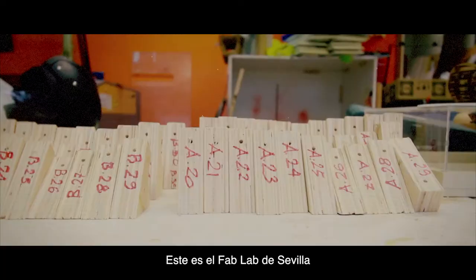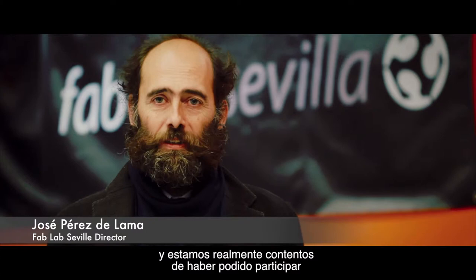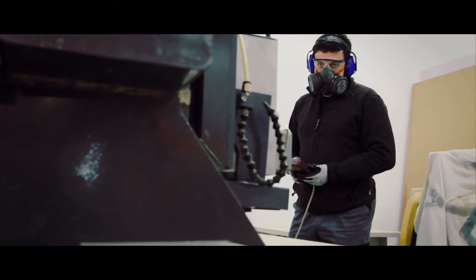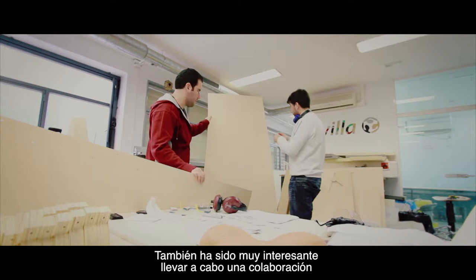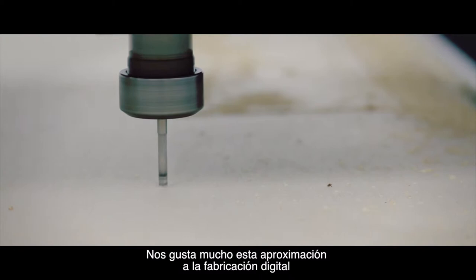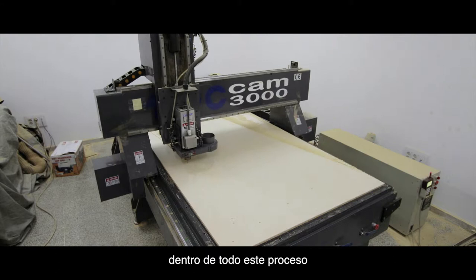This is Fab Lab Sevilla, and we are very happy to have collaborated in the production of the pavilion. It's a very beautiful piece, one of the biggest we have done here. It's also very nice because it's a collaboration between two different schools within the University of Seville. And we also like this idea of digital fabrication, digital design, and then manual post-production, because it gets the good parts of all of these processes.